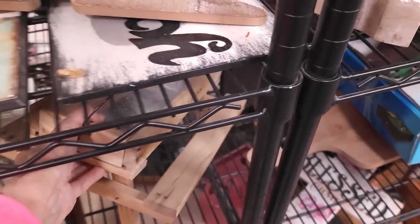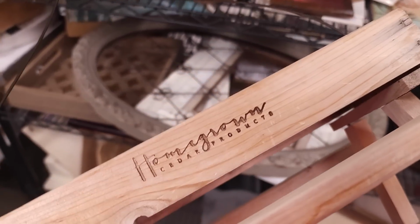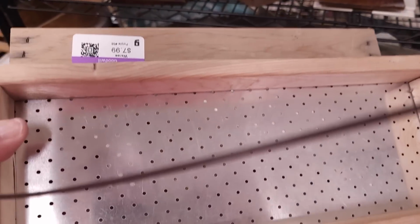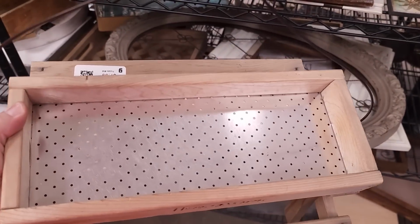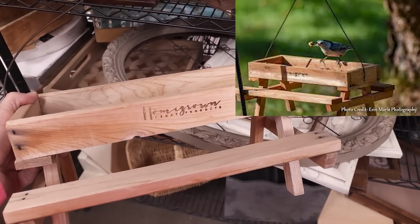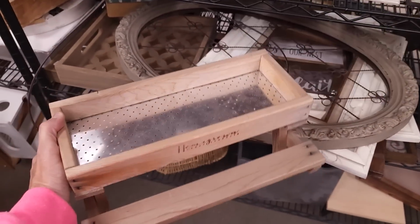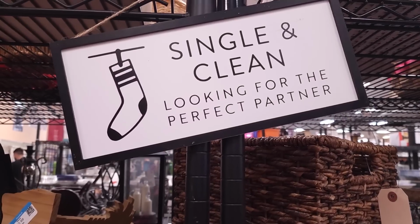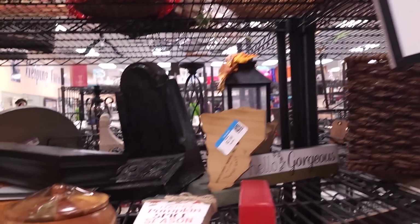This is cute. Is this like for growing herbs or something? What is that? Homegrown cedar products. Because it's got the little like, is it a bird feeder? That's a bird feeder. And if it's not a bird feeder, it could be a bird feeder. So I'm gonna grab it. Again, very funny, very clever.